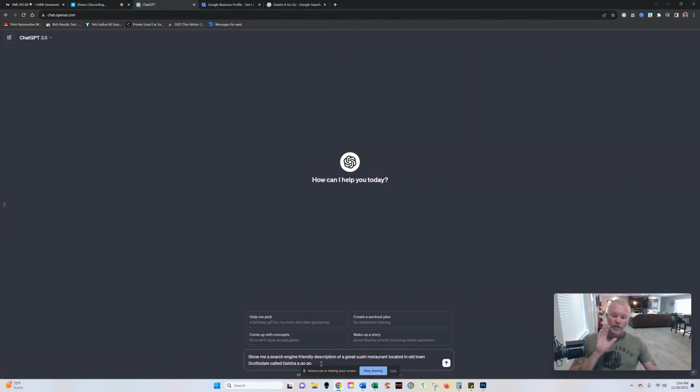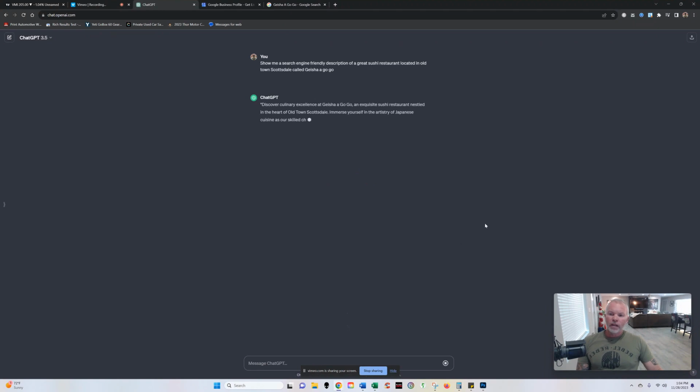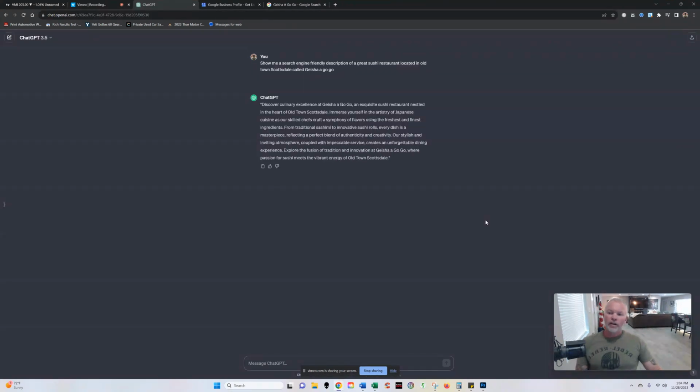This is very specifically written. I have search engine friendly. I have the location, both the neighborhood and the city. And I've got the name of the business. So once we get all that stuff, I'm going to hit generate. And ChatGPT comes up with a very quick search engine friendly description. You can use the word SEO friendly. You can use any other word like that that tells it you want to appeal to search engines. You could say Google friendly if you want.